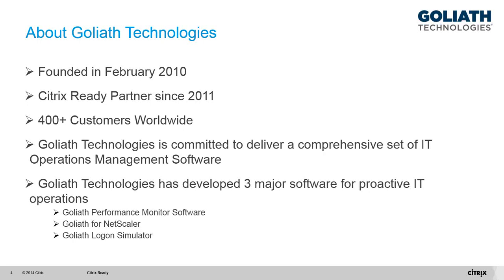And finally, the most commented software, Goliath Logon Simulator for Citrix XenApp and XenDesktop. Goliath Logon Simulator is a proactive end-user experience software that finds the root cause of Citrix logon issues and resolves them before end users complain. We are here today to see the detailed overview and demonstration of this software.